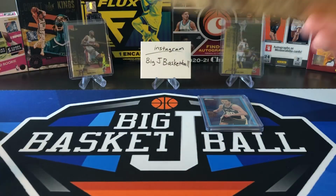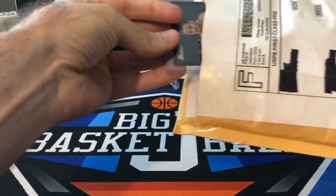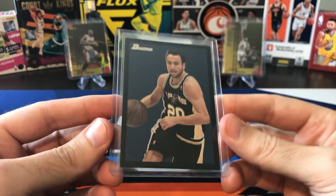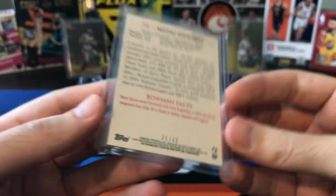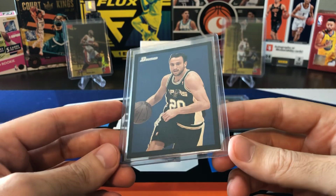Next one, I think I only have a couple of Ginobilis. This might be the last one. And this was not as cheap. This is the Bowman 1948 black border. Much more rare. This one is numbered to only 48. So these definitely do not come up very often. I saw one sell maybe a year or so ago.